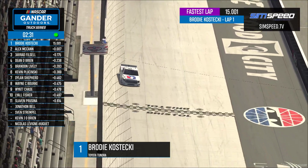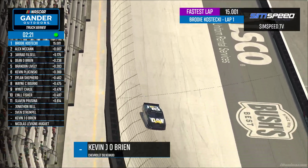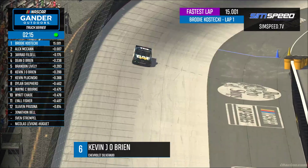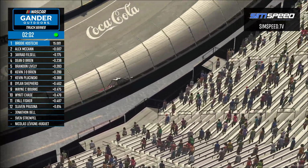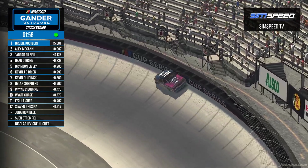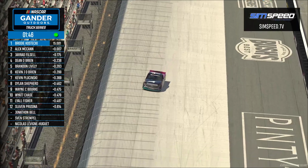Yeah, we can see Slavin on screen at the moment. Make sure to follow him on Twitch as he comes out of 4 to complete his lap. Doesn't look like he went anywhere. You can see Kevin J. O'Brien. Did he seem to go up against the fence there? They're pretty sure he did give that fence a little bit of a rub. But as he gets to the line, as you see Brody Kostecki coming through 3 and 4 onto the front straight, how will he go for his second lap? Doesn't look like he improved. Kevin J. O'Brien coming through again. Does get his lap in this time and will go to 6th.